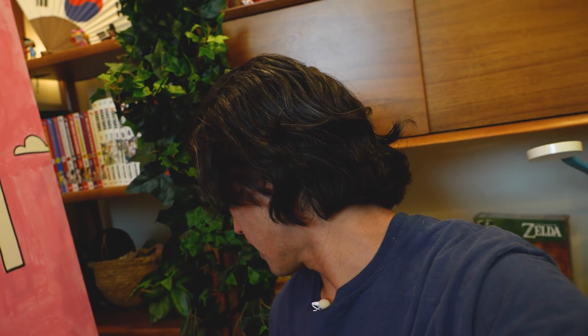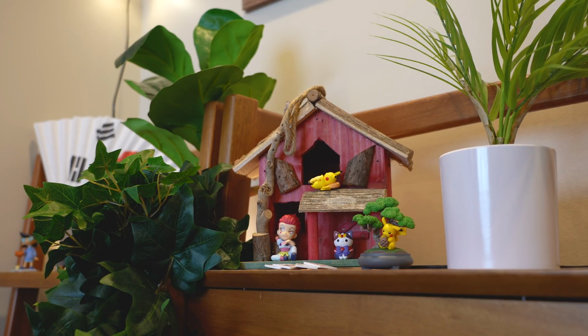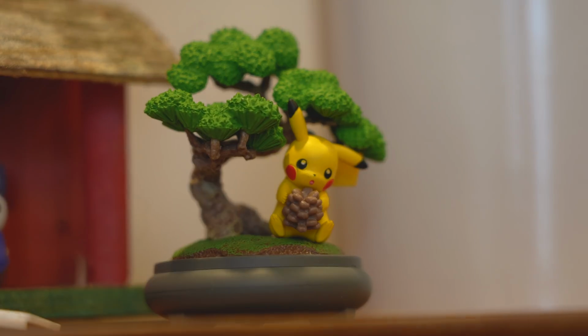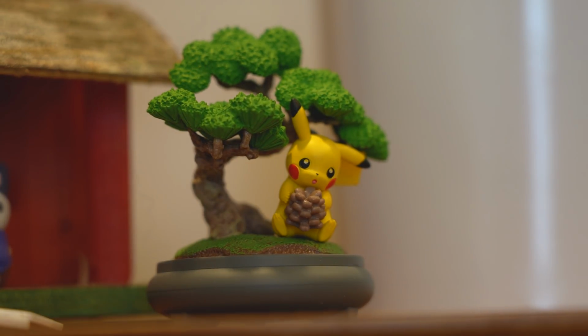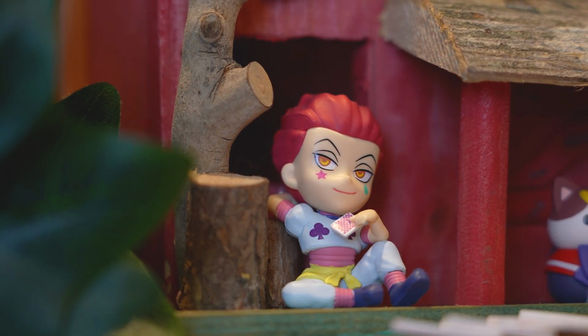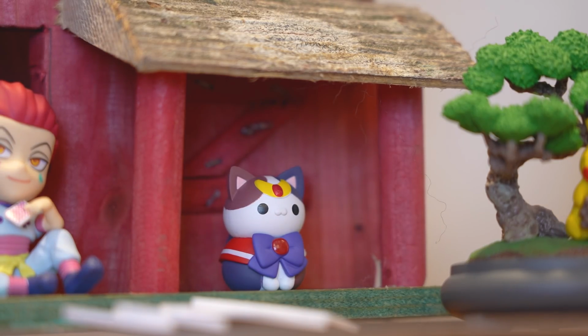And then in the drawers, it's actually just dirty, but there's just some extra manga that I basically didn't like, or that I was done reading. In this middle section, you have a random little farmhouse that I thought looked really cool. You have 2 Pikachus chilling. I got these from those little gotcha games that you can buy at conventions. And then there's Hisoka, and then there's a Sailor Moon cat just chilling in the club.